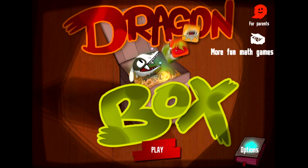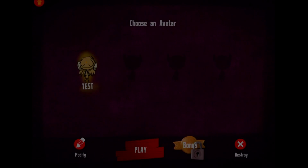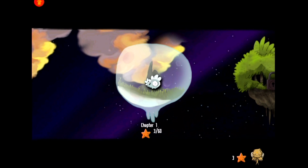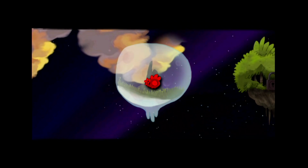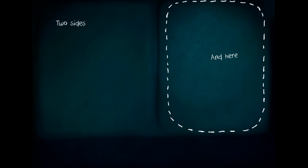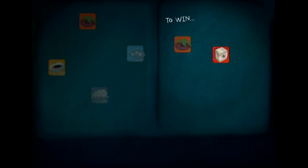Dragon Box. I love this one. This program teaches students how to do algebra in the beginning levels. So at first you're balancing different levels. So you have a dragon on this side and you have a dragon on this side. You need to make the sides equal or get the dragons by themselves. And then before you know it, you're actually balancing math equations, and it puts x's and letters and coefficients into the problem. So by the end, they're actually balancing algebraic equations.